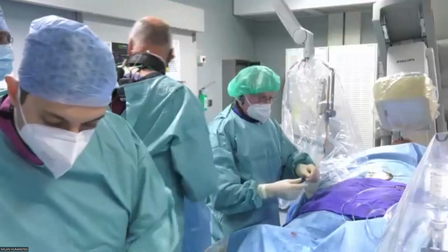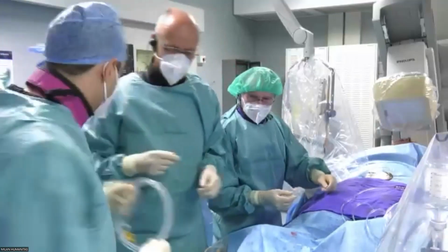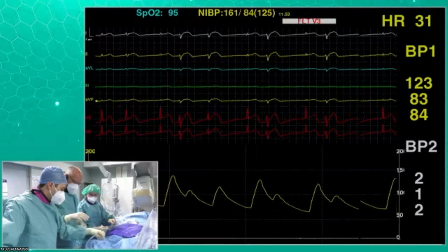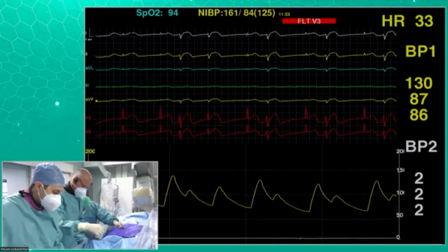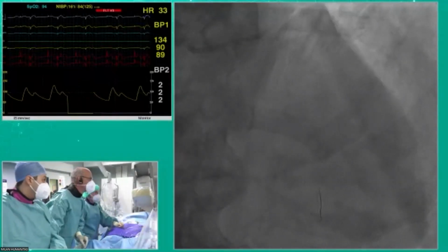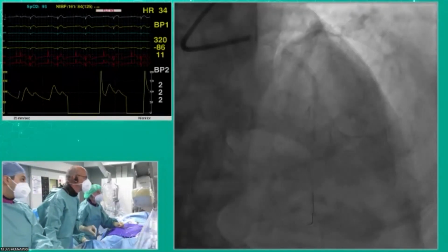Can you see the ECG? The ECG is still in pain. When do you do an angio? Let's do an angio. Yeah. Ready? Wait, I have to fill. Wait. Ready? Yes.